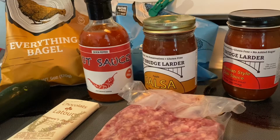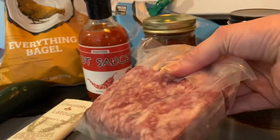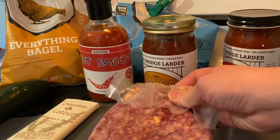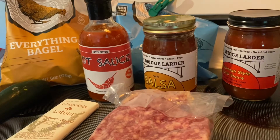Anyway, so this is the farm market haul. It's just a few things. I got this ground pork. I believe it's 1 pound. We also got 1 pound of bacon, but we already had it for breakfast this morning. We also got peanut brittle that has already been eaten as well. So we got those two things.